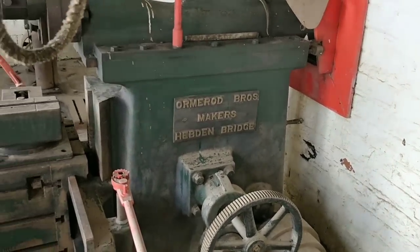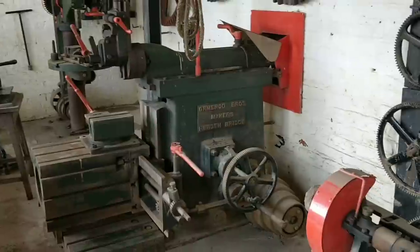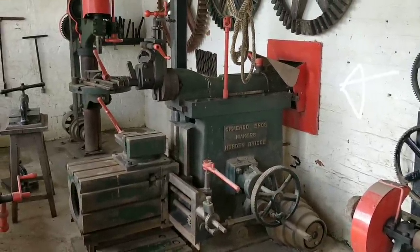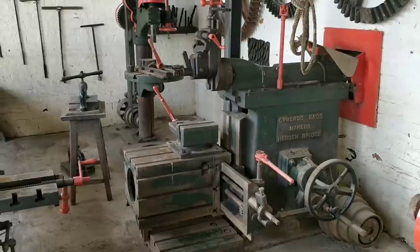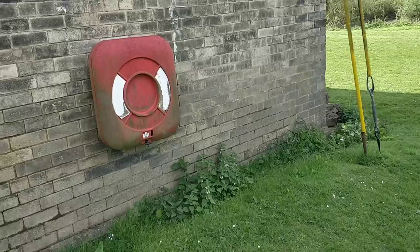Imagine lifting that thing in here. That shoots backwards and forwards, hence the hole in the wall. So as it's running, it's reaming out, making channels. Yeah. It's a keyway cutter. Yes, keyway cutter, that's it. Wow. I love it.